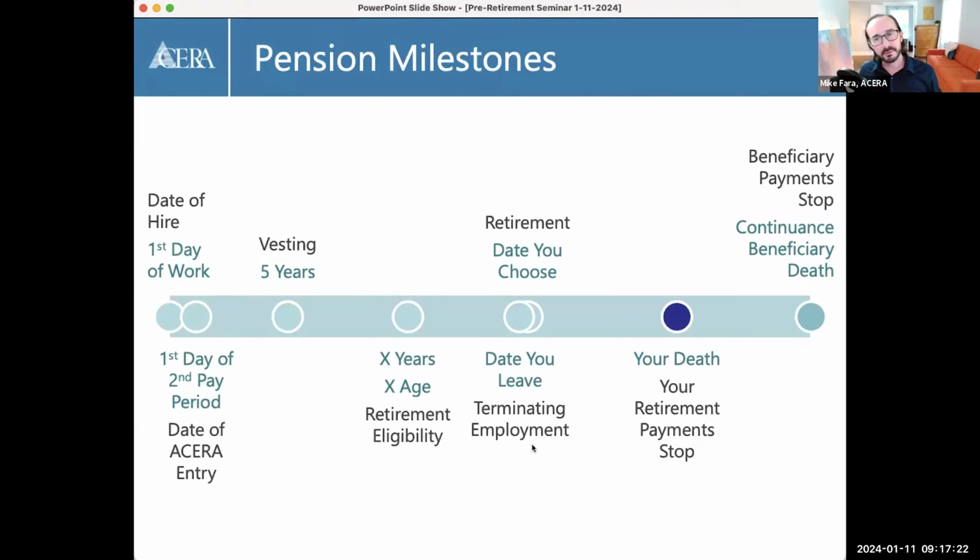But there is another milestone on the chart, as you can see, at the time of retirement, when you're selecting your retirement option, many of the options will allow you to leave a continuance payment, which is a continuing monthly payment to a beneficiary after your death. And so they could get a lifetime monthly continuous payment after your death. And at that point, that is when the beneficiary payments stop, and that is when we have fully paid you out all of the retirement that you have earned.